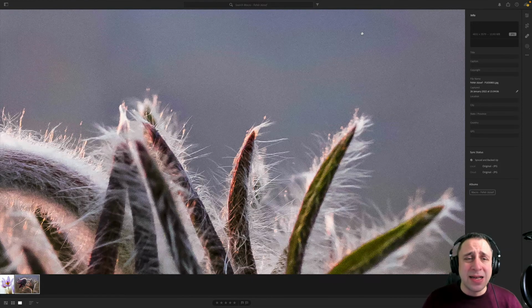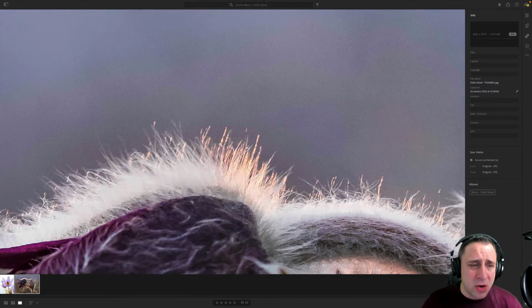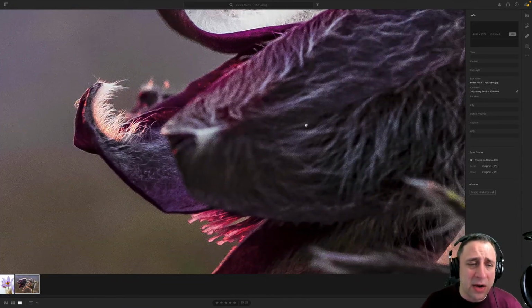Now, when I zoom in, I see a fair bit of noise here. It's mostly grainy noise. I don't see any color noise, or maybe just bits of it. So I'm assuming maybe the ISO was a little bit higher on this one.